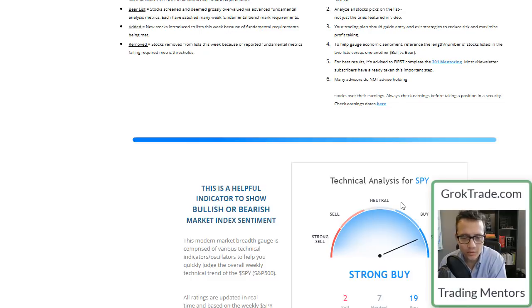This is just a helpful little tool that will tell you on the spider what some basic analysis, collective, accumulative sentiment is, okay? They're saying it is a very strong buy right now based off of the indicators. All right. So 19 buys, 2 sells. That's a strong buy. And this will go back and forth.